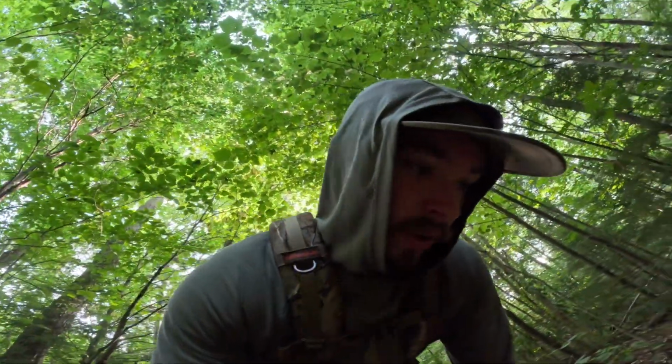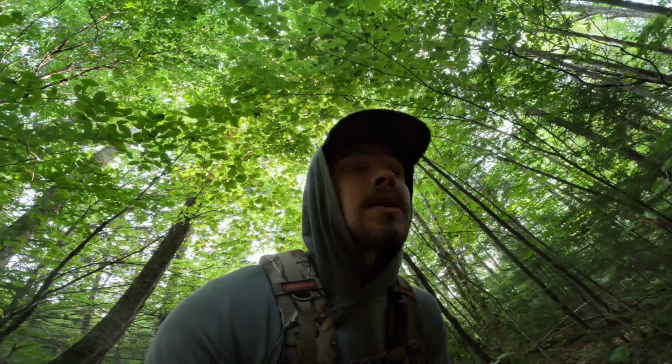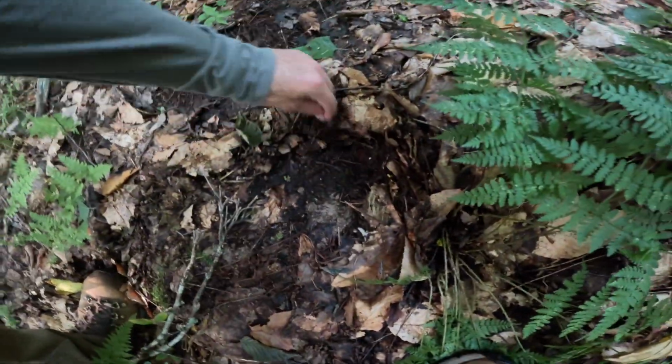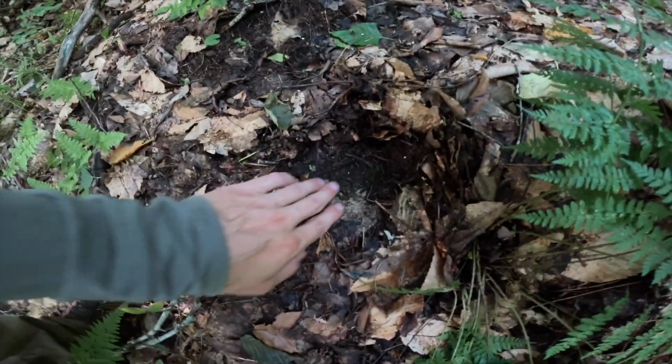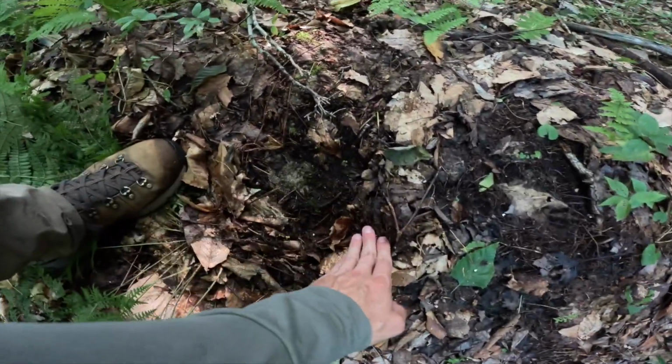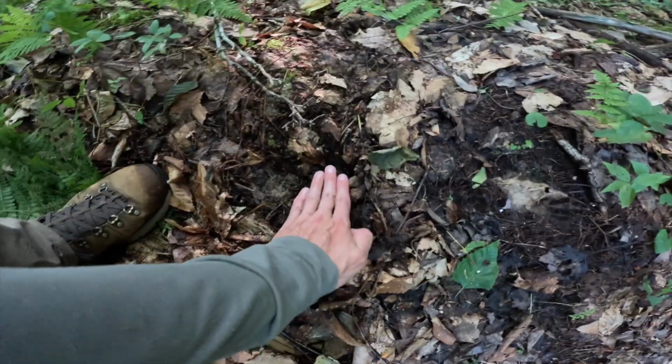Another thing you can do when you're walking on these trails is look in the mud and see what kind of tracks you got. So this looks like a decent buck track. I can't really tell. I think it's probably coming from up top, because that looks like a rear dew claw, and then you get a 4-finger buck.